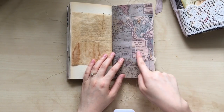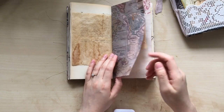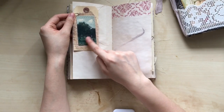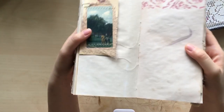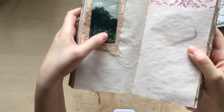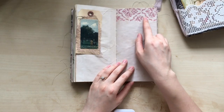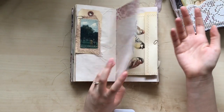More matte. She loves matte as well. Map as well. So I have this little print for her. And this is a little shipping tag. Cheesecloth and the vintage postcard. I just tuck it in here. It has this little lonely boys playing, just sitting on top of a statue. So I just think it's very lovely. So I put it in here. Have more stamping.